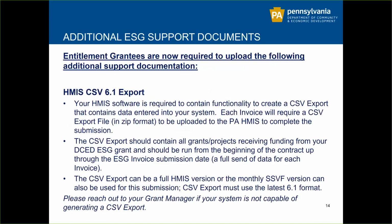And then here's a little bit more information on what Brian had talked about, the export. Brian, if you want to elaborate a little bit more on that. Since this is something new for 2008, and again, it's for entitlement grantees, those counties and COCs that don't participate in HMIS. When we talk about that CSV export, that's not actually an ESG CAPER export. There's actually a specific HMIS CSV 6.1 export that we're talking about.